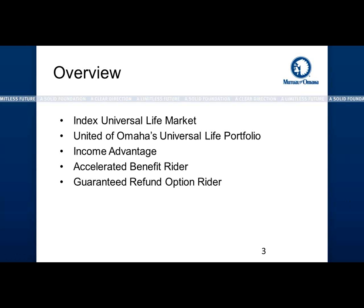Review the indexed universal life market in general. Then I'll review, just high level, which products we have available on our universal life portfolio. Then I will talk about some specifics of our Income Advantage plan, and also the accelerated benefit rider that's attached to the policy and our guaranteed refund option rider.